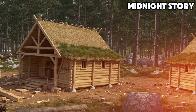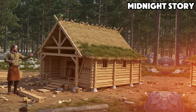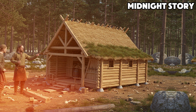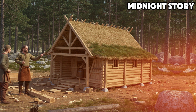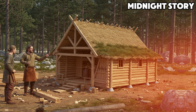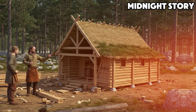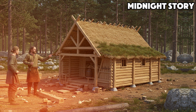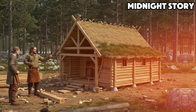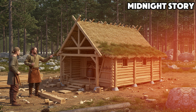A modern house relies on nails, screws, and brackets to hold its frame together. Viking houses relied on joinery, the ancient art of interlocking pieces of wood without metal fasteners. The Viking builders mastered mortise and tenon joints, lap joints, and dovetail joints, each designed to distribute stress and allow the house to move and settle without breaking. Their joinery was so tight, it was said that a knife couldn't slip between the timbers once assembled.